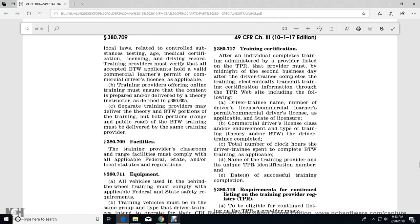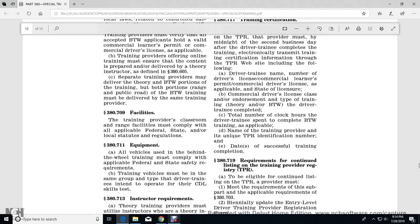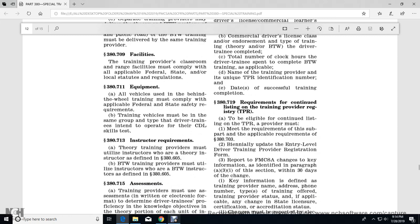380.717, training certification after individual training is administered: the provider listed on the training provider registry must, by midnight of the second business day after the driver trainee completes the training, electronically transmit the certification and information through the training provider registry website, including the following: the driver trainee's number within the driver license, commercial learner's permit, or commercial driver license, as applicable to the state licensure; the commercial driver license class and endorsement type of the training; the area of behind-the-wheel training the driver completed; the training completed; the number of clock hours the driver trainee spent completing the behind-the-wheel training, if applicable; the name of the training provider with the unique training provider registry identification number; and the dates of successful training completion.